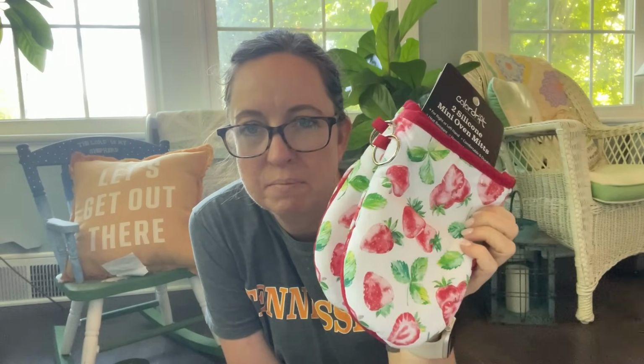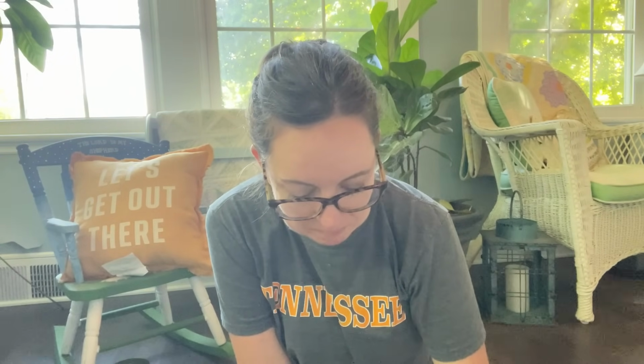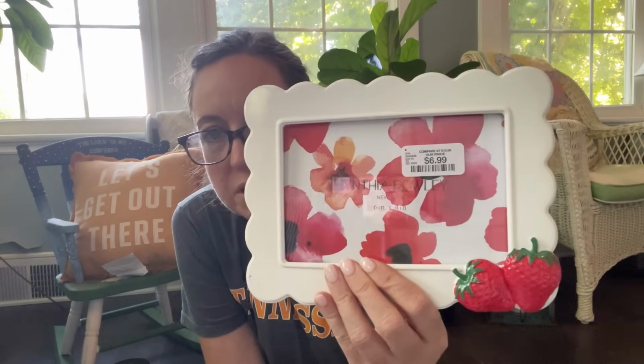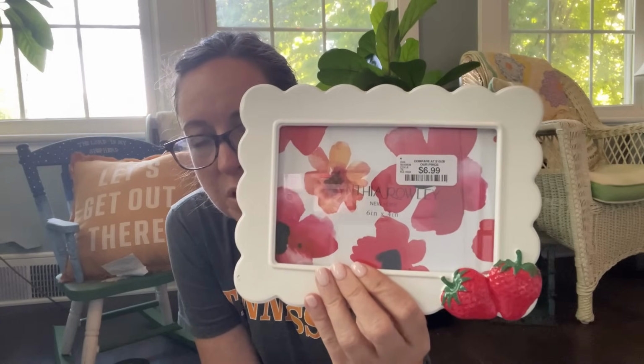But it was strawberries and I don't know, it was just speaking to me. So I got those. And then going along with the strawberry theme, I also got this strawberry picture frame. Isn't that cute? It's got the little scalloped edge and little strawberries on the edge. I think I'm going to use this in my butler's pantry around the tiered tray.